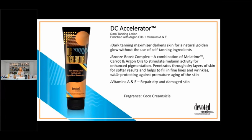It has argan oil and vitamin A and E in it. It does maximize your skin results really well. So it will give you a really nice natural golden glow without the use of any self-tanning ingredients. So that means that it does not have any DHA in it at all. It's just gonna have a little bit of natural color.